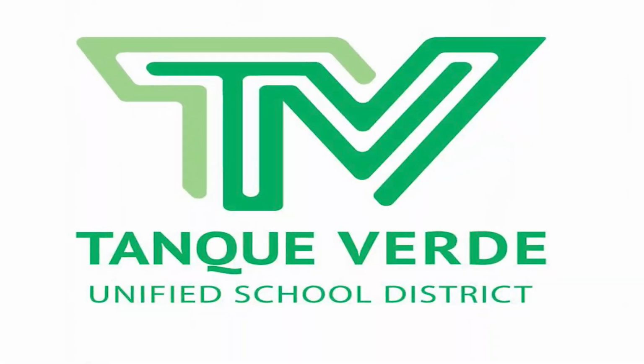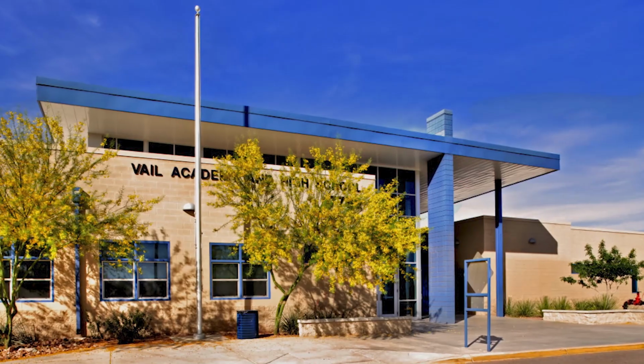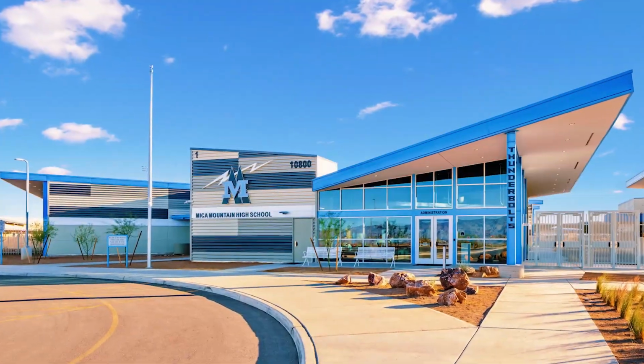There's a couple schools in the area, so if you got little ones, there's a couple good choices for K through 8. If you have high school age students, you're gonna go a little bit further. I know a couple people that live in the area that are sending their high schoolers over to Tanque Verde School District or Sabino High School, or over to the Vail School District, because we're not too far away from a brand new high school over there, Mica Mountain High School. So yeah, we still have a few good options in the area as far as the schools go.